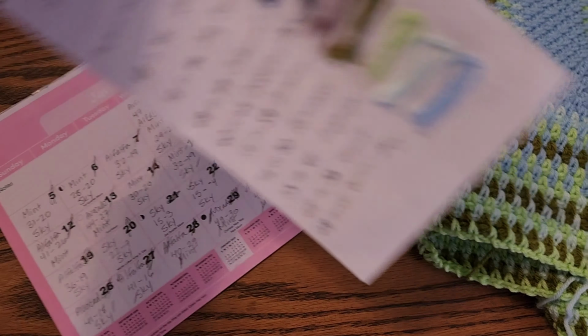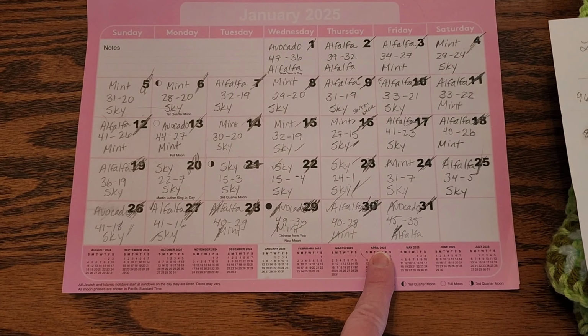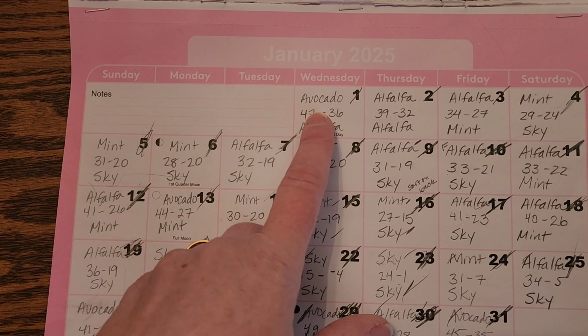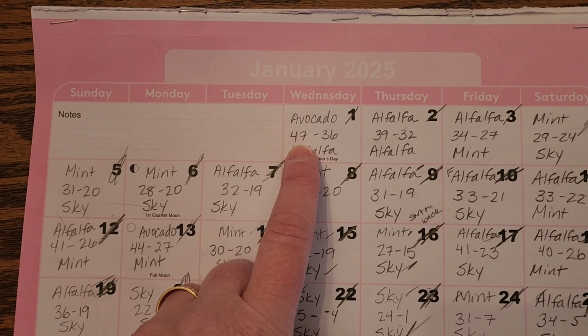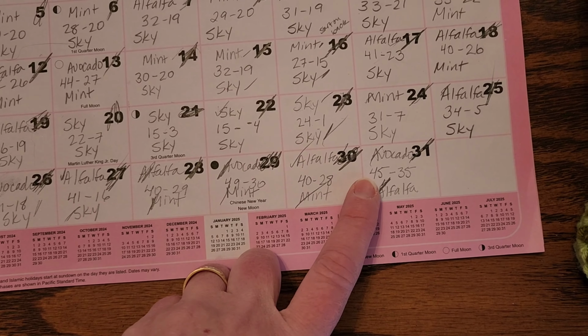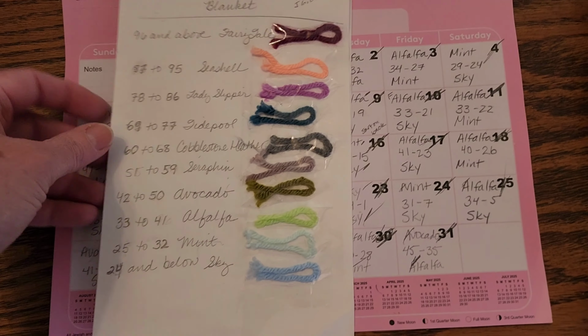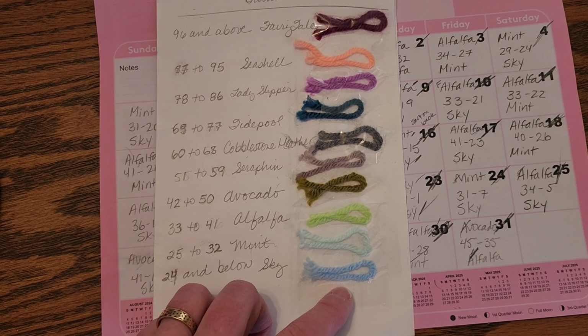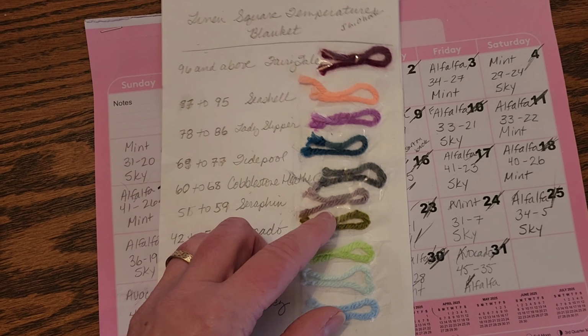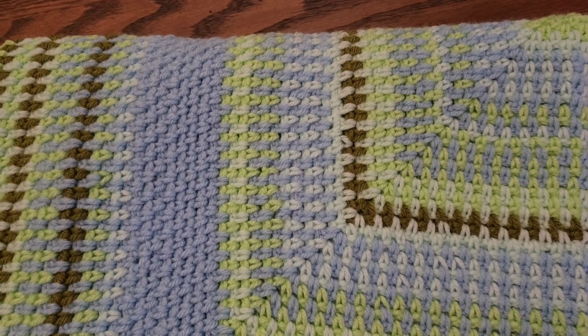All right, we did it. I did it. Maybe we did it. If you were doing a temperature blanket the whole month, and look, interesting. Avocado and alfalfa. We started the year at 47 and 36 degrees Fahrenheit, and we ended it with avocado and alfalfa, 45 and 35 degrees Fahrenheit. For those of you, here's a little reminder of the colors and the temperature. So we mostly were just these 4, basically these 3, with a little bit of the avocado thrown in. It is huge. It's going to be a gigantic blanket, which I kind of like. Let me unfold it for you.